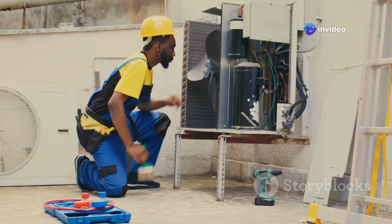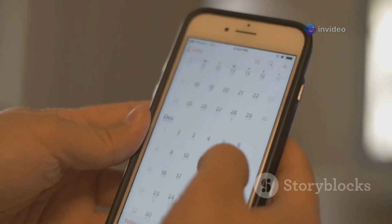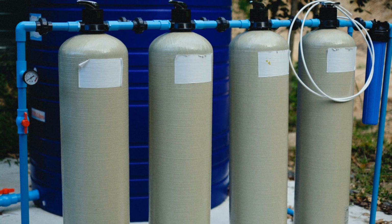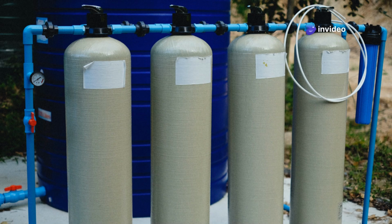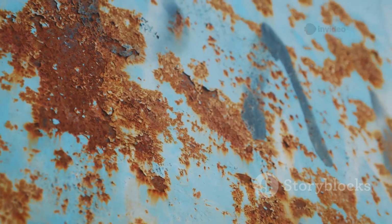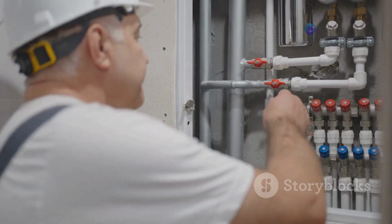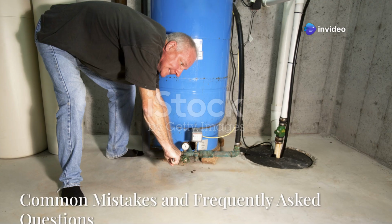To keep your water heater in top shape for the long run, make this cleaning an annual event. Set a reminder on your calendar. If you have very hard water, you might even consider flushing your tank heater every 6 months. For tankless heaters, installing a pre-filter or a whole house water softener can dramatically reduce how often you need to descale. Periodically, check for any signs of rust on the outside of the tank, especially around the bottom seam. And consider having a professional plumber inspect your system every few years. They can spot issues you might miss.